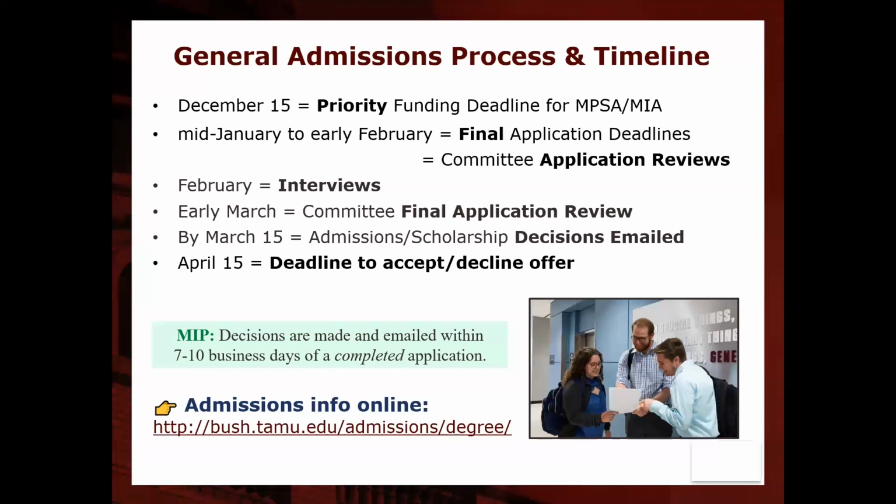By early March, we'll meet as a committee to make those final application reviews. We're going to discuss the files, discuss the interviews, figure out our decisions, who's in, who's on wait list, who's out. And then we're also going to start tying money to all those offers. So around March 10th through the 15th is when we start emailing all of our decisions to you. You will know in your offer letter how much funding you receive. You will receive some level of funding unless you're in the MIP. And those amounts vary from 1,000 up to 15, and we'll cover that in the next slide. April 15th is the last day that you can let us know if you accept or decline your offer. So that's just being in touch with us.